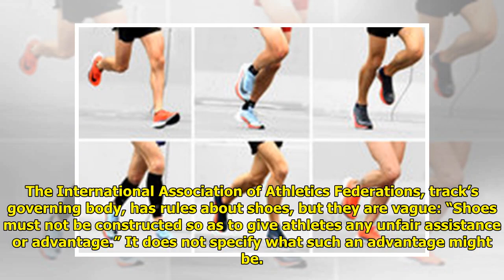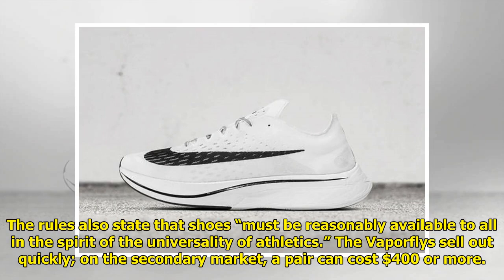The International Association of Athletics Federations, track and field's governing body, has rules about shoes, but they are vague. Shoes must not be constructed so as to give athletes any unfair assistance or advantage. It does not specify what such an advantage might be. The rules also state that shoes must be reasonably available to all in the spirit of the universality of athletics. The Vaporflies sell out quickly. On the secondary market, a pair can cost $400 or more.